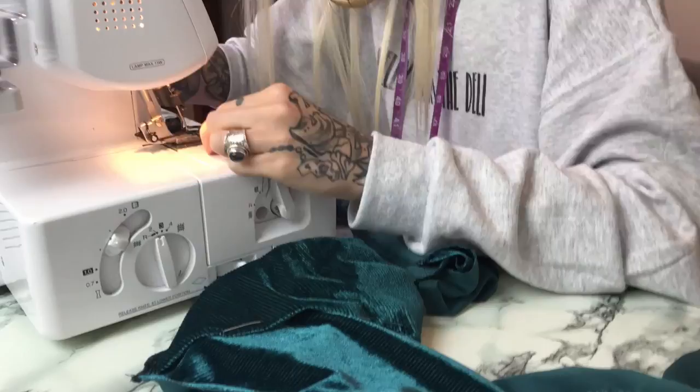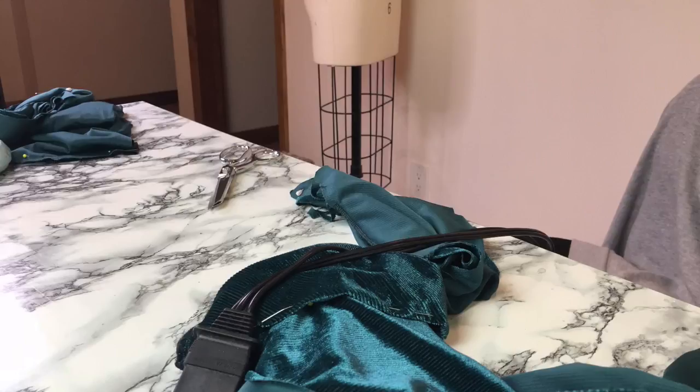So my precious serger machine just decided to poop the bed. It's done. It doesn't want to sew the velvet, so it's back to the old machine. Let's go.